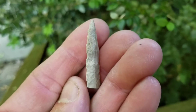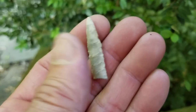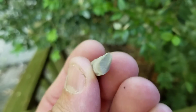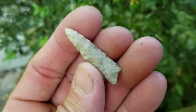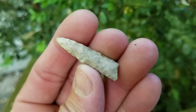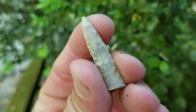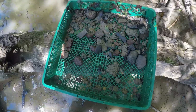That's archaic. You can tell by the chipping. It's probably a T-drill. The big polished base on it. It's an old break. It was broken anciently, but that's a shame. I think it's heavily patinated Brush Creek, Crooksville chert. All this stuff was found in West Virginia. That's a heartbreaker. Later. All right, I'm back.